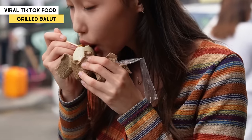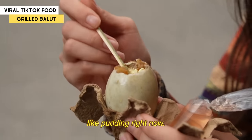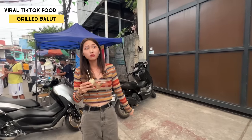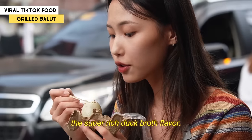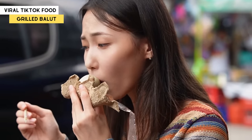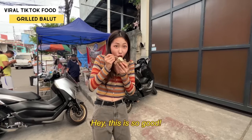So good. You know the egg? It's like pudding right now. Do you see the egg pudding? Good. Wow. The flavor, so good. There's still the balut flavor, the super rich duck broth flavor. But then the sauce and stuff. So good. Hey, this is so good.